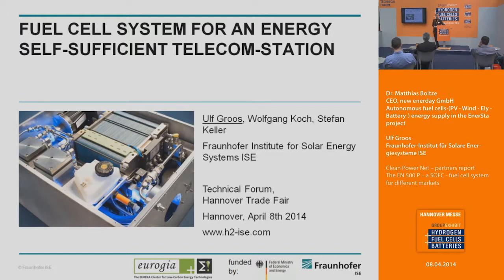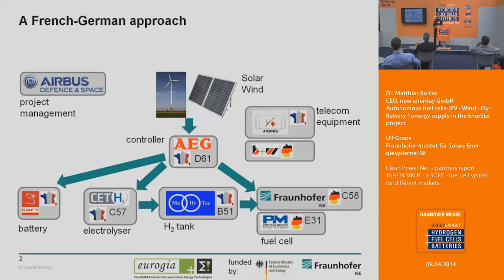So my name is Ulf Groos. I'm from the Fraunhofer ISE. We are in the very south of Germany in Freiburg. We did development for a fuel cell system for an autonomous power supply. This is integrated into a French-German project. The application is a telecommunication system for a special application. This project is led by Airbus Defence and Space, formerly Cassidian. And the idea is to power this telecommunication station all year 24/7 by wind and solar.